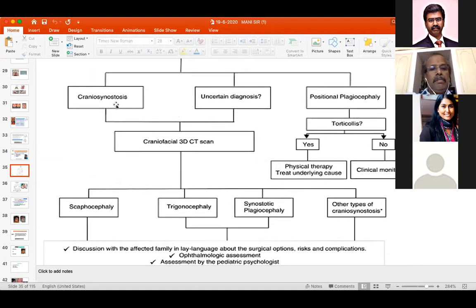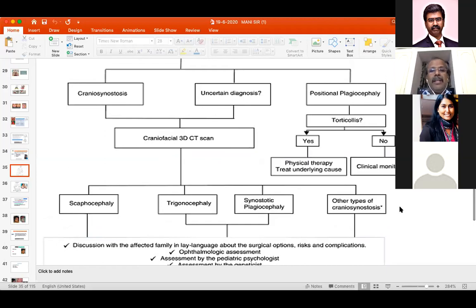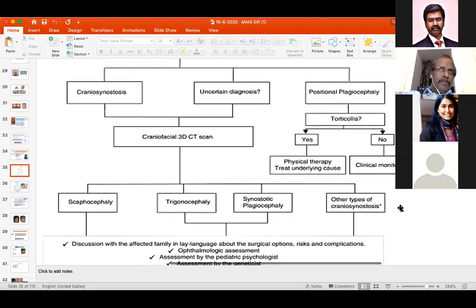Suppose there is a problem with craniostenosis. Then we normally take a CT scan to find out the diagnosis, whether it is scaphocephaly, trigonocephaly, plagiocephaly, or other types of craniostenosis. So the sequence should start with the teamwork, to see whether there are internal brain issues or hydrocephalus, or only an external problem, and where exactly the problem is. After the team sees it, we take a CT scan and find out the diagnosis. Can you go to the next one?